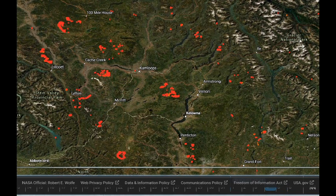We're zooming out now, taking a look at the southern interior. This is infrared from yesterday and now today. Definitely brighter, more activity on all these perimeters, a little hotter. So do please go to the links below, go to the NASA FIRMS system and zoom into the area of your concern, and you can get a lot more detailed information.